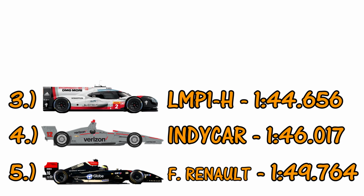Americas. Now again, remember, the hybrid system would give the P1 car about 300 horsepower advantage over the IndyCar, and there's also that slick bodywork, full bodywork on an LMP1 car to contend with. Now we've got one that's probably going to be controversial.